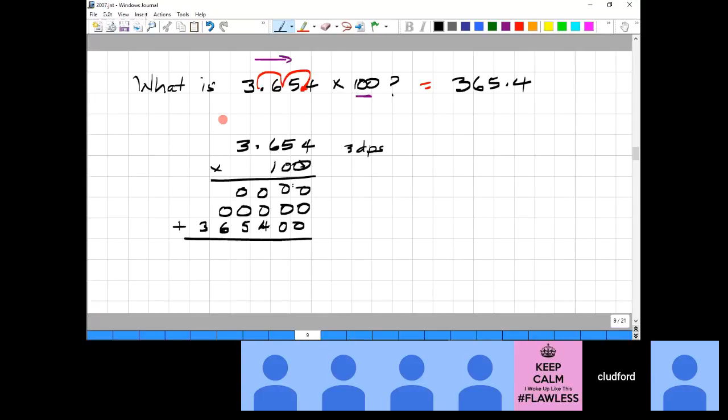Let's add all of these together. 0, 0, 4, 5, 6, 6, and 3. I know I need placeholders now, 3 decimal places. So I'll go in 1 place, 2 places, 3 places. So I now have 365.4. Okay. So with the shortcut, we simply move the decimal point 2 places because we have 2 zeros.